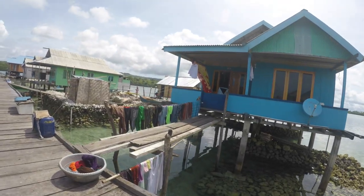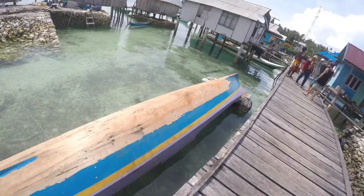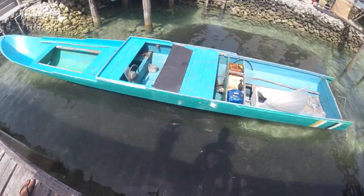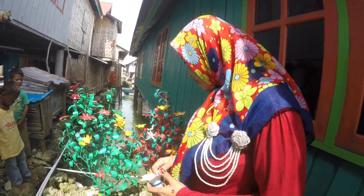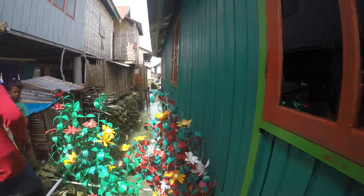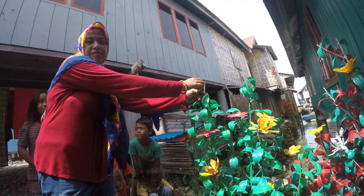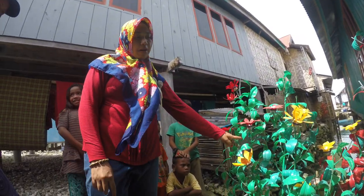I love the colours and simplicity of these houses. Plus, they're built on the water. I'm a big fan of this place. It was nice to see there wasn't too much rubbish in or out of the water here, and we could see they were pretty good at recycling. Check out these plastic plants. Very creative. Tree? Or bamboo?